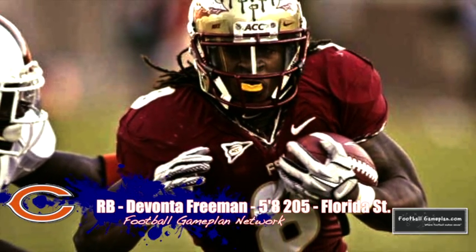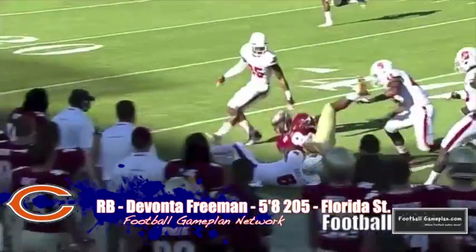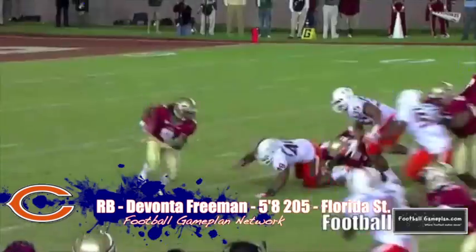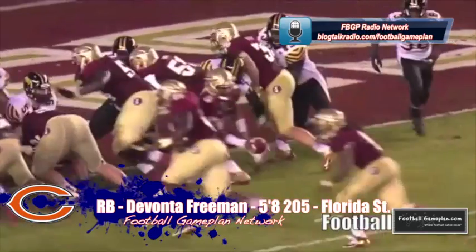In the 4th round, I go into the running back pool and grab Devonta Freeman out of Florida State, who is a one-cut downhill runner that also runs with a purpose. And right now, he'll compete with second-year player Michael Ford for the backup duties behind Matt Forte.